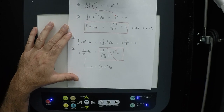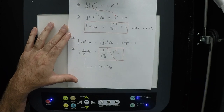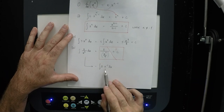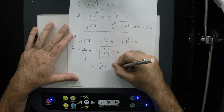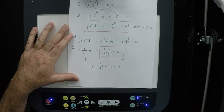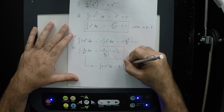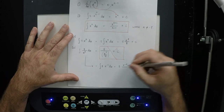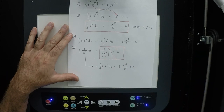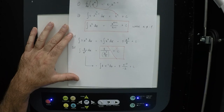Now, that 8 is still a constant. It can still be factored out if you wish, but I'm going to ignore the factoring it out and just apply the power rule to this one. So that would be 8, and then multiplied by what? Yes, x to negative 2, and then over negative 2, and then plus a constant. Any question about this one?